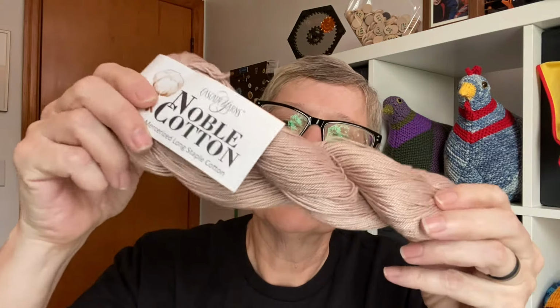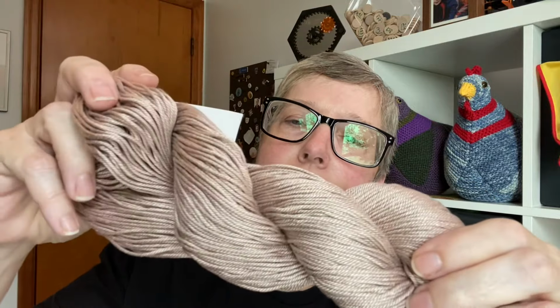And then we had Cascade, who came and gave everybody 2 skeins of cotton. So one was a 100% mercerized long staple cotton, Noble Cotton. Got this one here, and this one is colorway 80. And so it's kind of a nice tan, maybe verging into mauve.